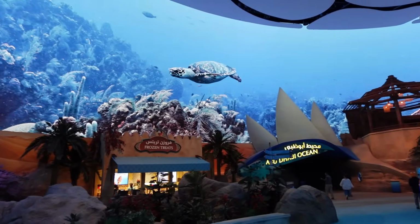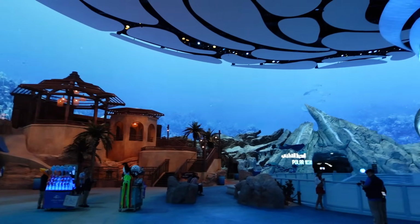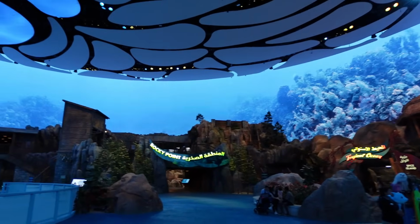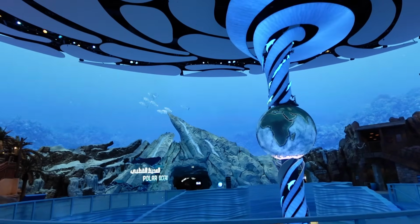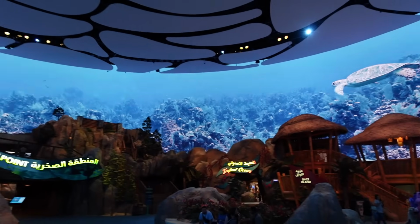I'm sure we'll be going back into that area later on and doing some of the flat rides. We just want to make sure we get everything in because there's so much here to cover. It really is. It's coming back through this central area. I could sit in one ocean all day.